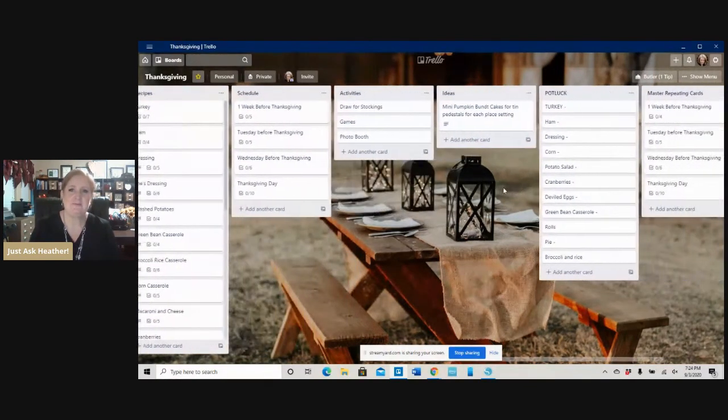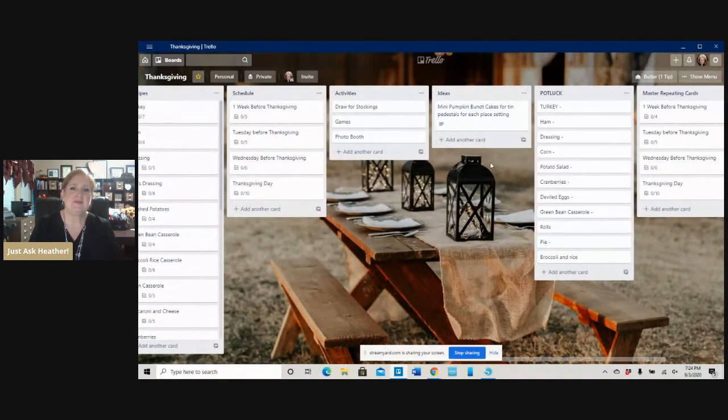Okay, so here is where I put ideas of things that I want to do. I'm doing a different thing this year for my place settings. I found these really adorable galvanized tin mini pedestals at Hobby Lobby this year, and they were orange. They're so cute. I usually use these blue chargers, or have used them in the past. Sometimes I use burgundy ones, sometimes gold ones, sometimes blue ones. Anyway, they look so good together.